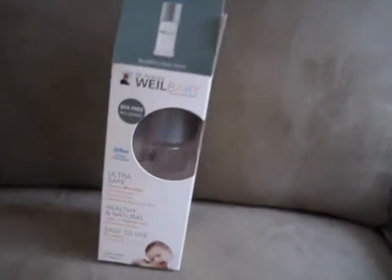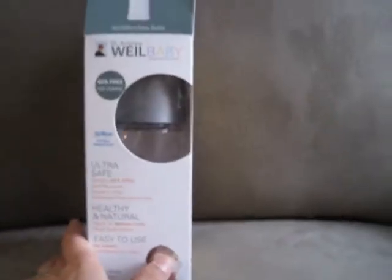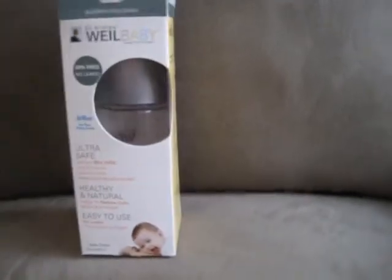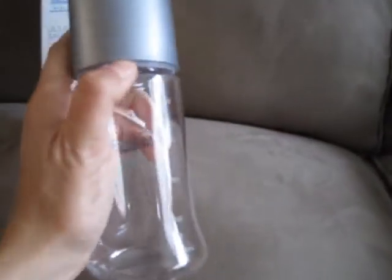Okay, these are Dr. Weil bottles. I'm not sure how you say it, Dr. Weil, Weil. I got them on the internet. I don't know what store sells them. This one's brand new. That's how it comes. Nice and clear.